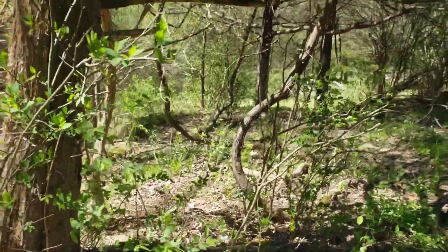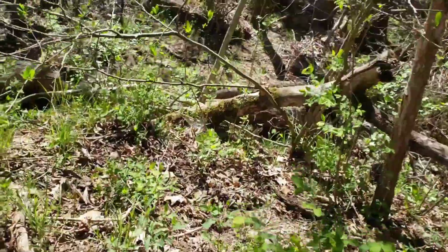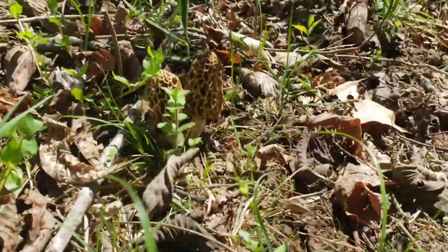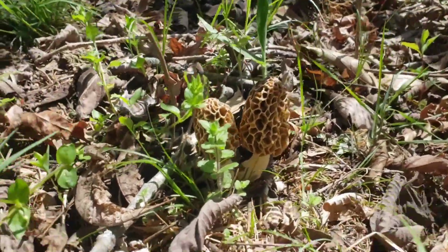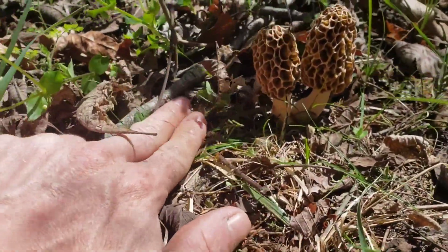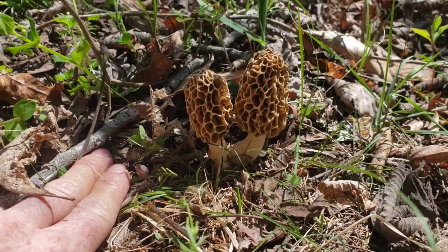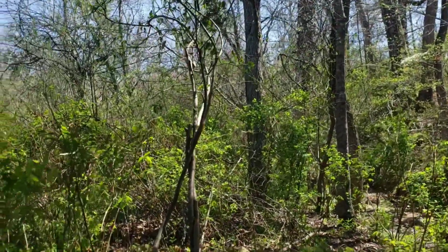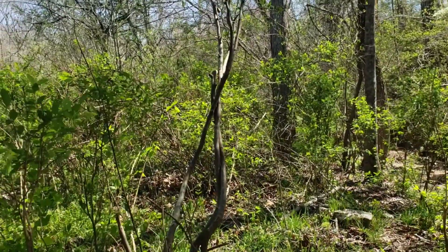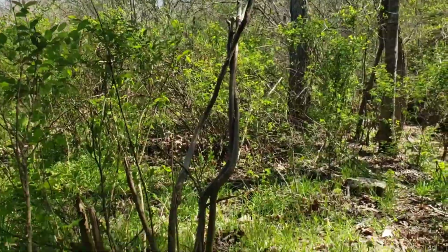Alright guys, well, down here under another cedar tree, just making our circle around this little field here, and we found 2 more nice ones. Pretty good. We already walked through this little patch here where I usually find a few, and unfortunately, these are the only 2 we found. So we're going to go ahead and get them picked.